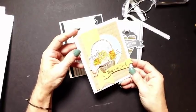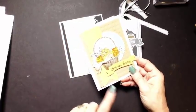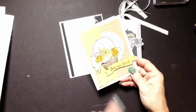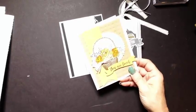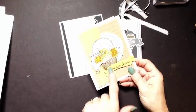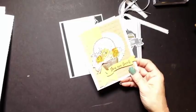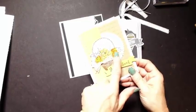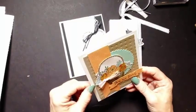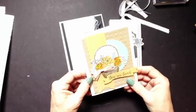We colored the basket with the Stampin' Blends alcohol markers. We also colored the beautiful organza ribbon with the Stampin' Blends. And 24 hours ago, I put a video up that has 5 ways to alter this ribbon, so you're going to want to take a look at that. And then You Are Loved. What another beautiful Valentine idea. And what you may not see here is a little bit of shimmer given by the Wink of Stella. So kind of a fun little look for you.